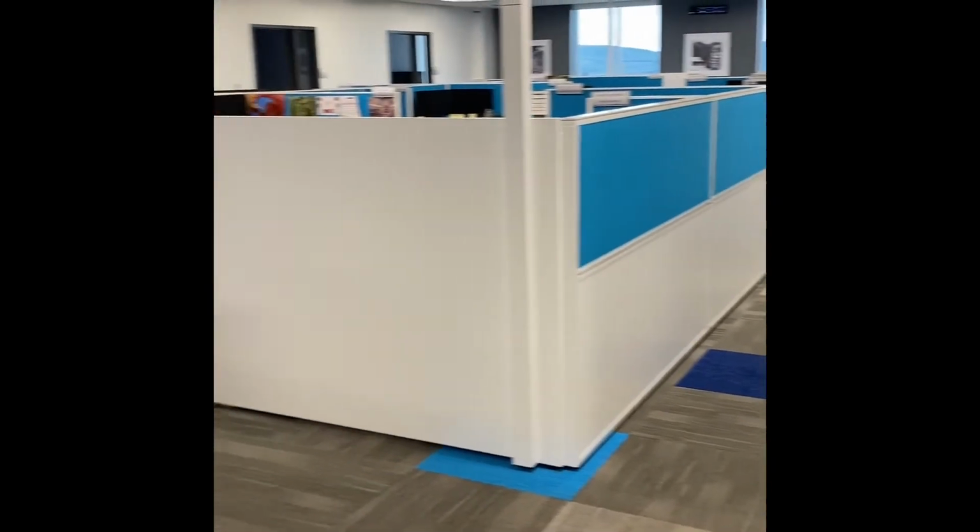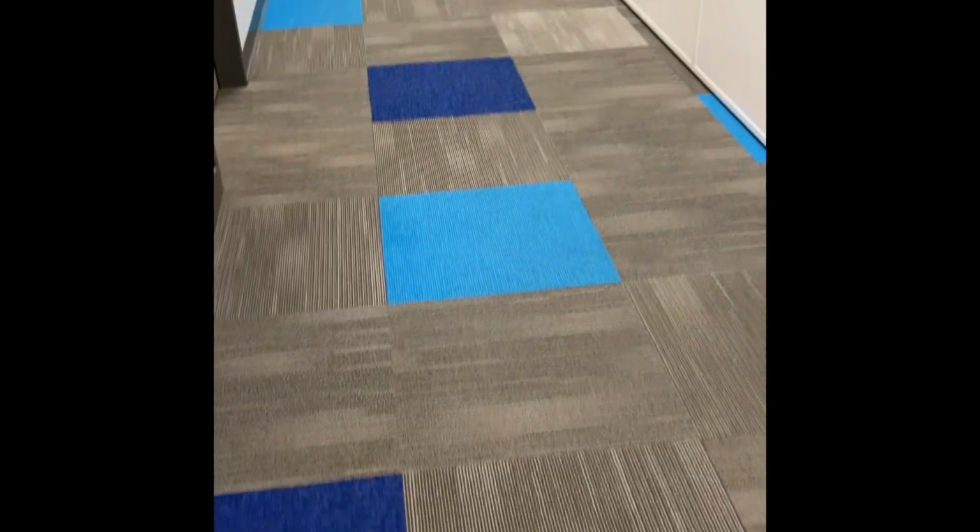We finished the main offices, and we're to the recruiting room. Stay tuned. We're all finished with the main office. Heading to the recruiting room. This is the main walk-in area. If you've seen the videos earlier, seen how great they turned out.